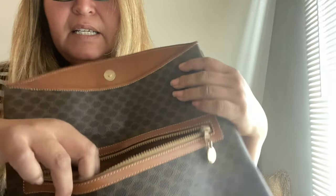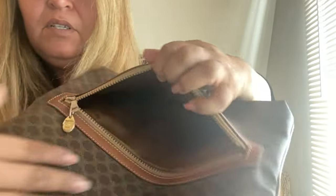This is a very nice, clean bag. Okay. Very nice, clean bag. No rips, no stains. This is actually really nice.